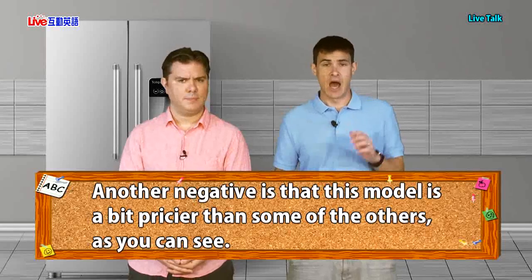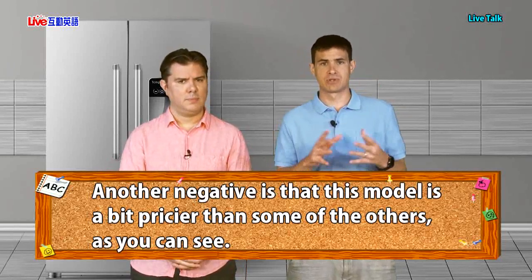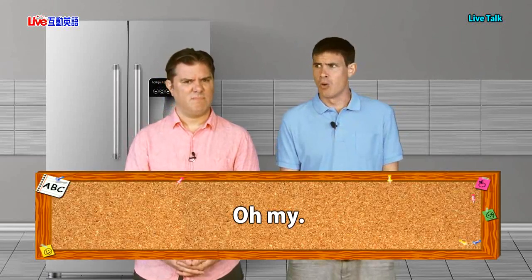Then the clerk also says this, another negative, another drawback, another con, another bad thing about this particular model is that this model is a bit pricier than some of the others, as you can see, i.e. it's more expensive. And Lucy does not like the sounds of this. She says, oh my. Yeah, so the freezer's kind of difficult to use and it's more expensive. When she says, oh my, that's kind of like, wow, but not in a really good way. I'm like, oh, that's kind of bad news.